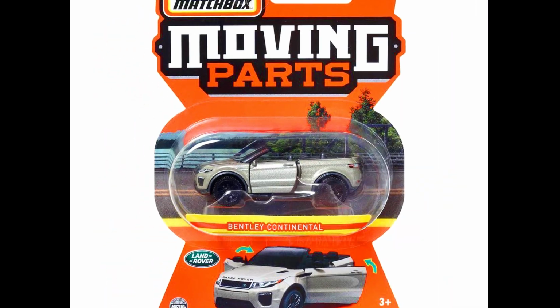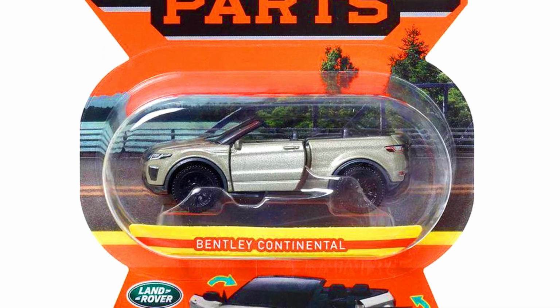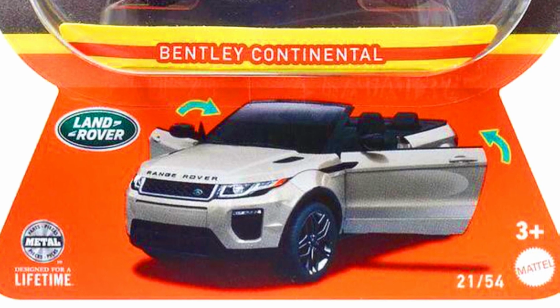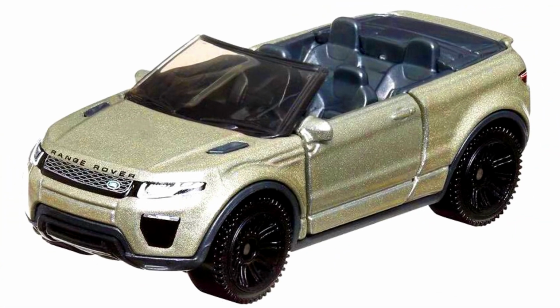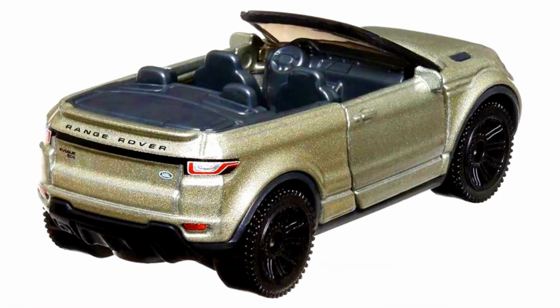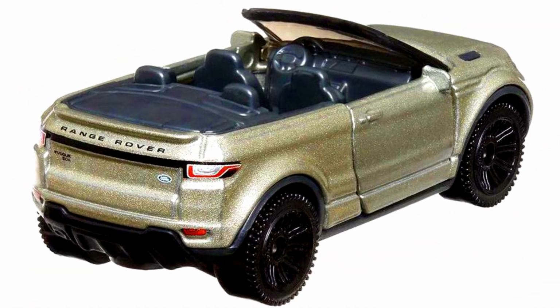The second car is a Range Rover Evoque. As shown, the name printed on the card is Bentley Continental, so this is a little mistake by the factory. This Range Rover has a golden, sparkling paint job with Range Rover initials on the front, with detailed grills, headlights and tail lights.